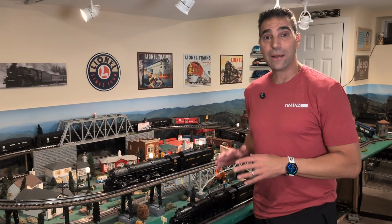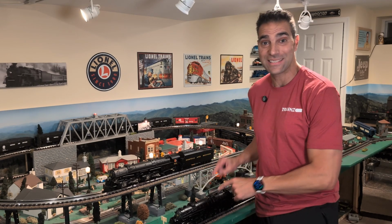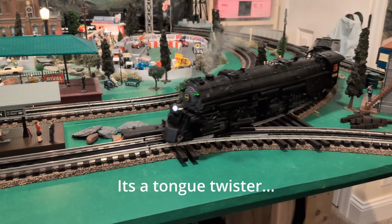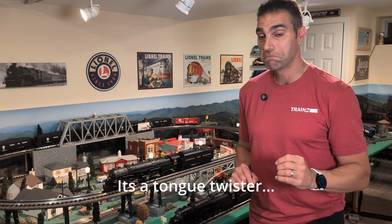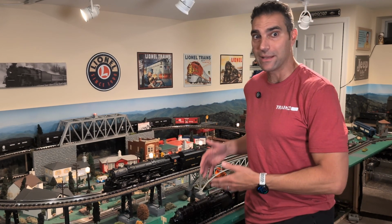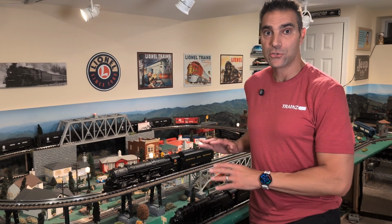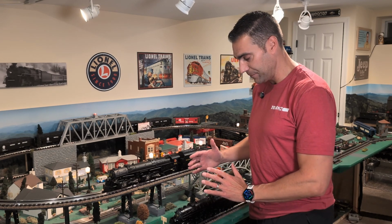So now let's talk about the legacy upgrade. This engine actually does not have legacy in it, even though it comes with a legacy title. Have you ever heard of an American Flyer Pullmore board? Me neither. Apparently, that is the board. I don't know why they put a Pullmore board in with flywheel motors, but that is the board they put in here. So this locomotive does not have traditional legacy in it because of the space in the boiler.